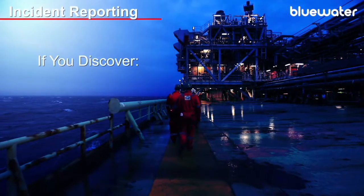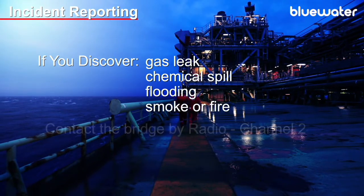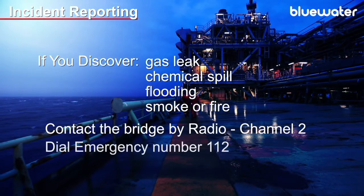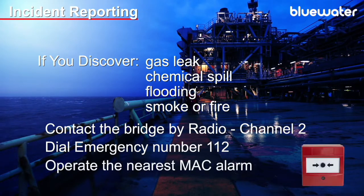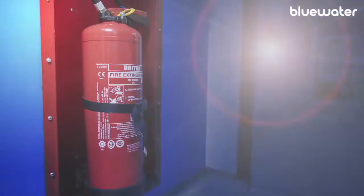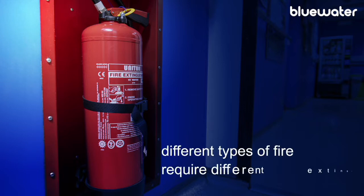If you discover any incident, such as a gas leak, chemical spill, flooding, smoke or fire, contact the bridge either by radio on Channel 2 or by dialing the emergency number 112. If neither are possible, operate the nearest MAC alarm. In the case of fire, if there is no personal danger, tackle the fire with the nearest suitable equipment. Remember, different types of fire require different extinguishers.